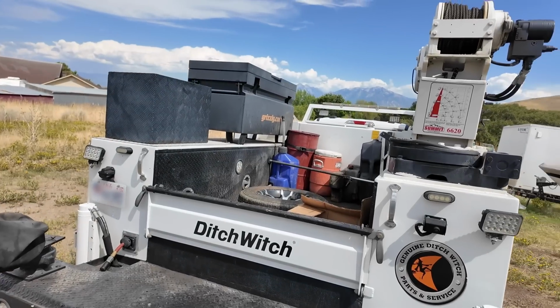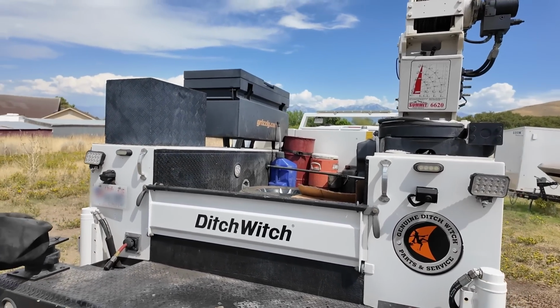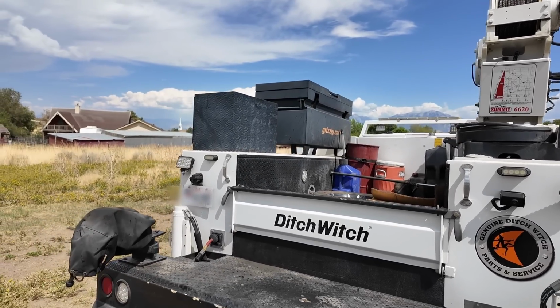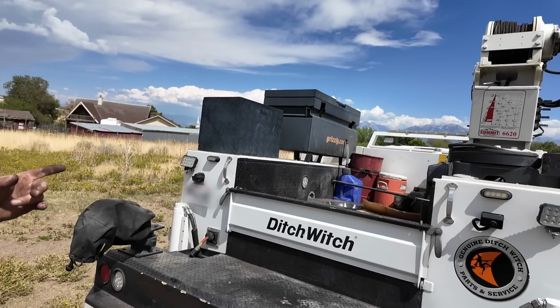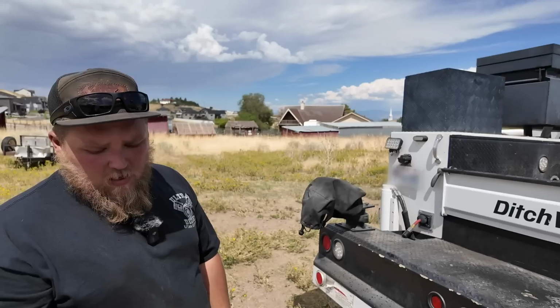That big box up there is just all my parts, my coolants, filters, fittings. The blue jug's just window wash. The red 15-gallon tank's my used oil. I'll dump all my used oil in there, and then when I get back to the shop, pump it into our big tank. Water, I just keep for washing my hands. And then I actually have a little Milwaukee battery operated power washer. You just stick it into a bucket of water so you can wash stuff off.